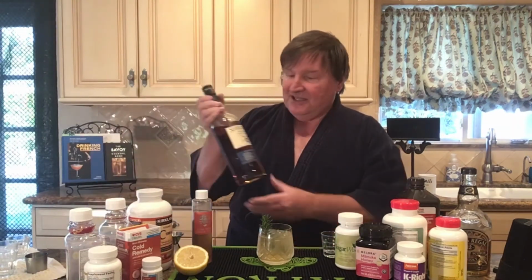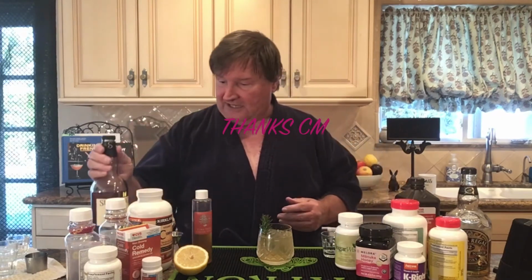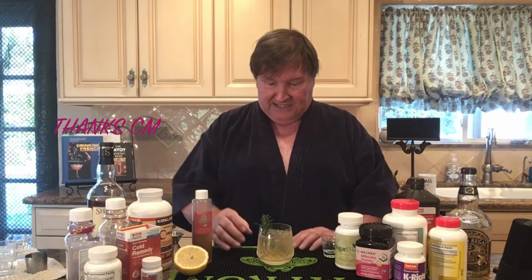We are using Scheldag 18-year-old single malt scotch whiskey. It was a lovely, lovely gift. Now, it's already been shaken. The float goes through it because we want to drink through it. Should we give it a try? I hope it works.